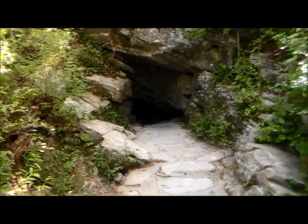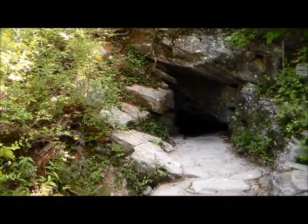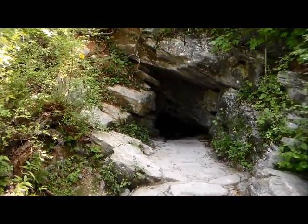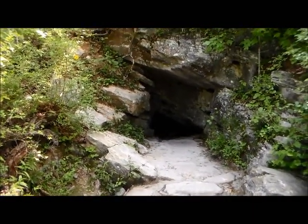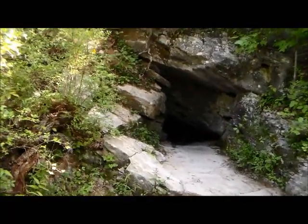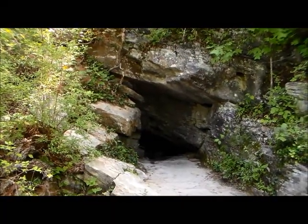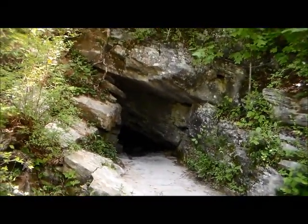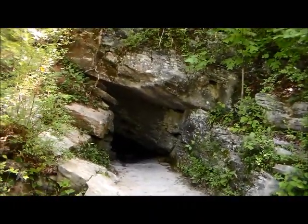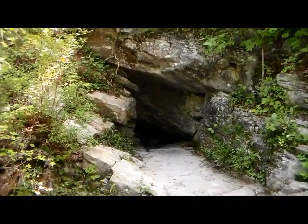So we are now here, what's now called the Lost River. They call it that because you can hear the river flowing, but you can't really see it because it's dark. Listen carefully. Can you hear it? Somewhere in there is water, but we can't see it. It's like the ghost river, you might say. Very neat.